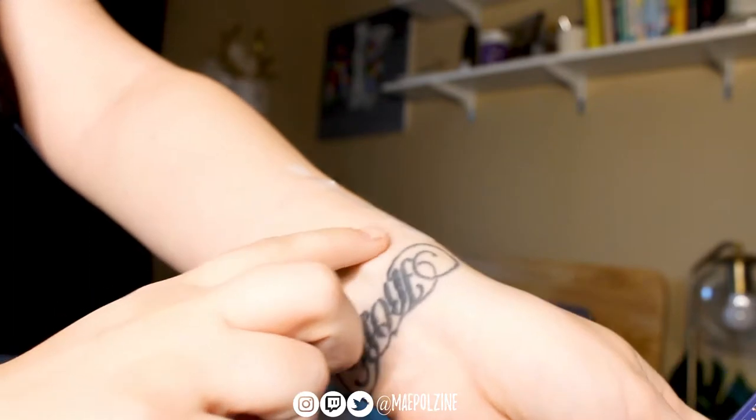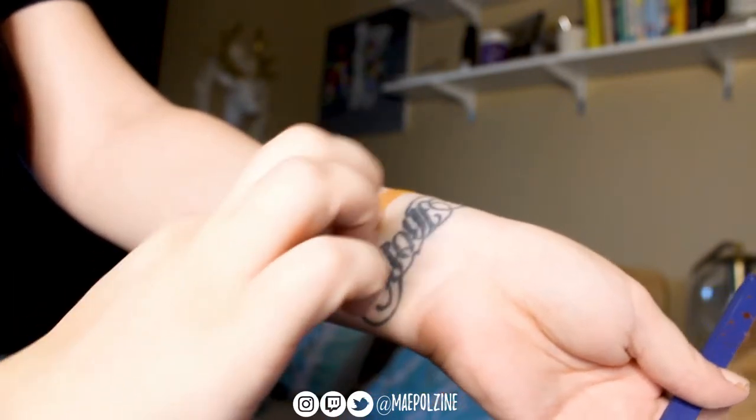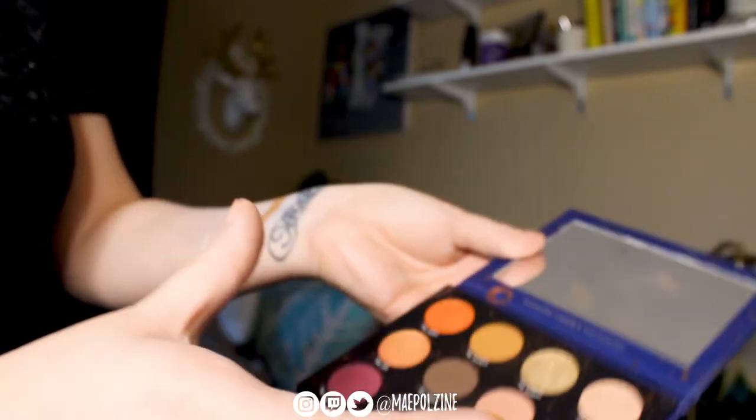So, this is what a perfect swatch is. You just sit here and you build it up until it looks perfect before you remove the tape. So, perfect swatch. I'll clean up when I do that. And then, Pixie!